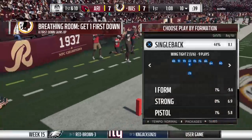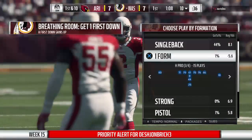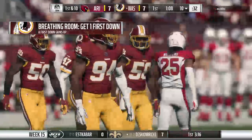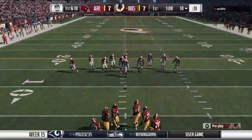An update from around the league as our first one comes from New Orleans. And it's an early lead there for the Saints. And we'll keep an eye on that one as our game goes along here.